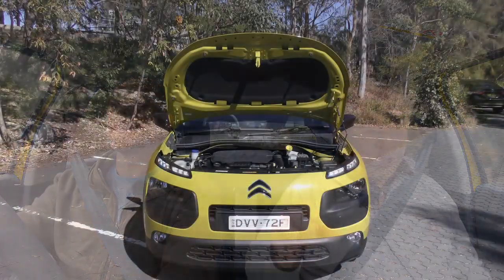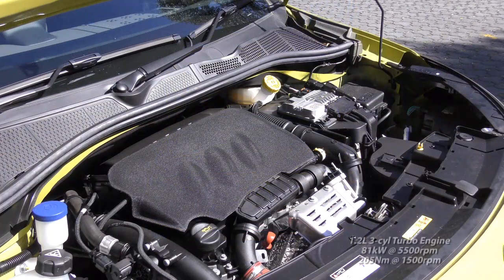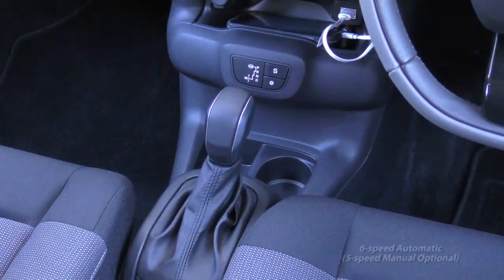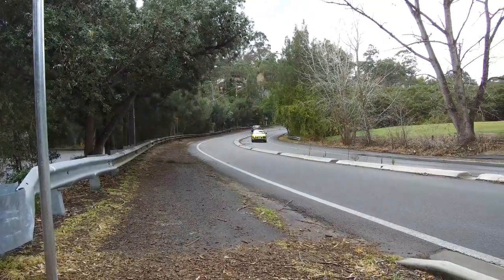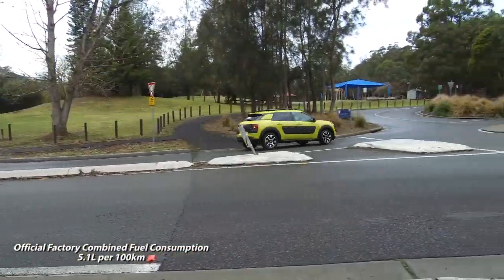I mean, for a start, this car here is a 1.2 litre, 3-cylinder turbo. It has 81 kilowatts at 5,500 RPM, 205 Newton meters at 1,500 RPM, so it's pretty torquey. Coupled with a 6-speed automatic transmission. 5.1 litres per 100 k's, so it's pretty good fuel consumption. It runs on 95 octane unleaded. It only weighs 1,125 kilos.